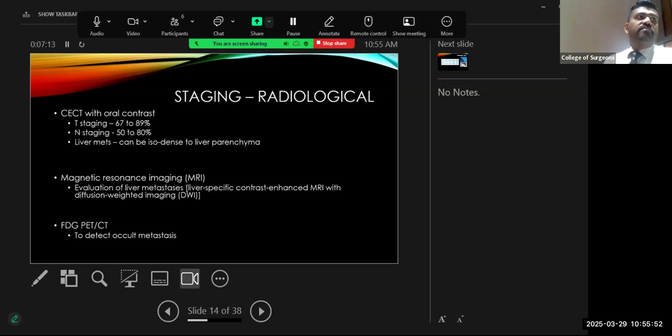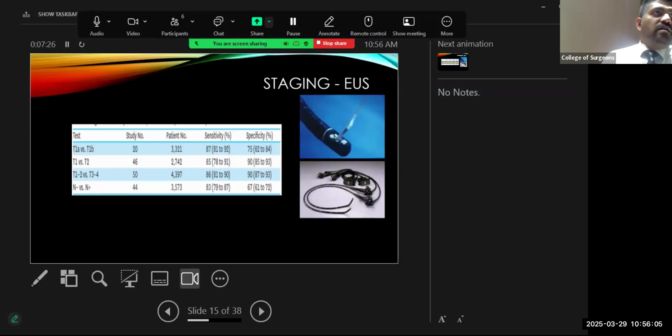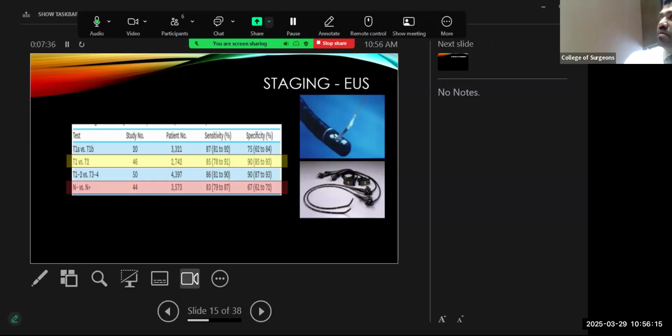How about PET-CT? What is the role of PET-CT? PET-CT is to detect occult metastasis. But do we have it really? Of course not. And a quick word on EUS. EUS is good to detect T1 from T2 disease, and sometimes it is not a very good tool in detecting the regional lymph nodes further away from the stomach.